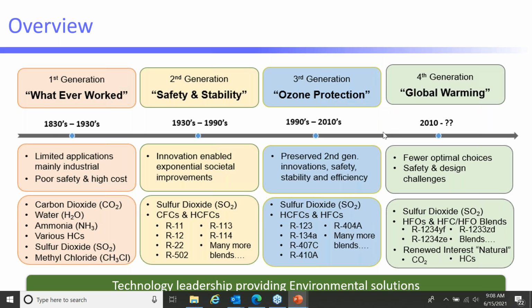The last generation, or the fourth generation, from 2010 onwards, focused on an additional challenge, which is global warming. So options became more limited. I mean, if you add safety, stability, efficiency, ozone protection, and global warming, your options become more narrow and more limited. Also in the fourth generation, the safety and design guidelines have been revisited to rearrange the priorities. Global warming was not a priority before, now it becomes a priority.